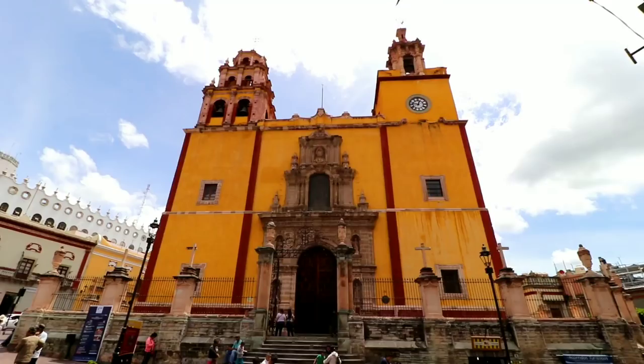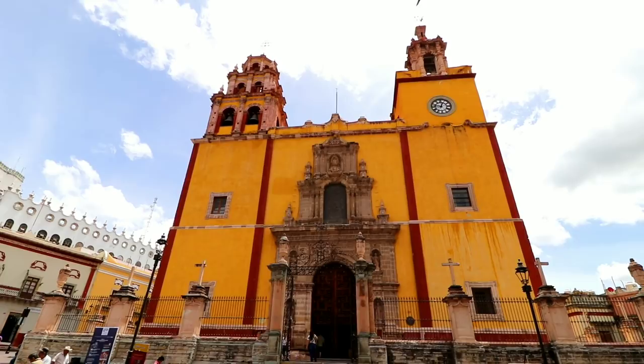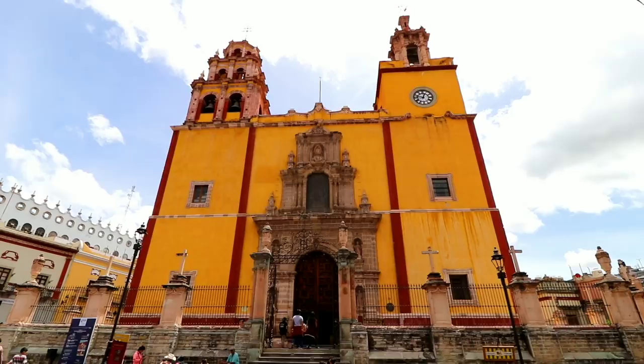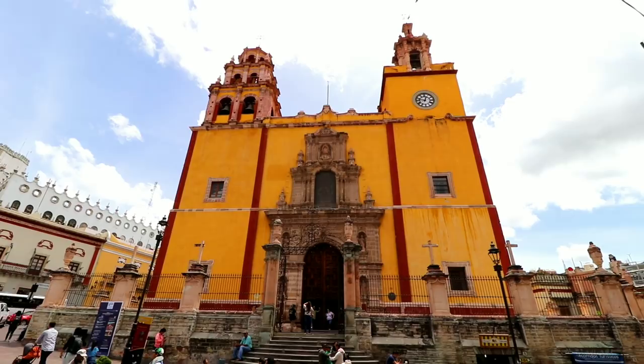Well, we made it to our next destination, which is the Basilica Collegiata, also known as the Our Lady of Guanajuato Basilica. What's cool about this is that it's, of course, a Baroque building. You can tell just by looking at it. They have a Virgin of Guanajuato statue in here that was donated by Philip II, and it's dating back to the 8th century. So I'm kind of interested to go in and take a look at that.